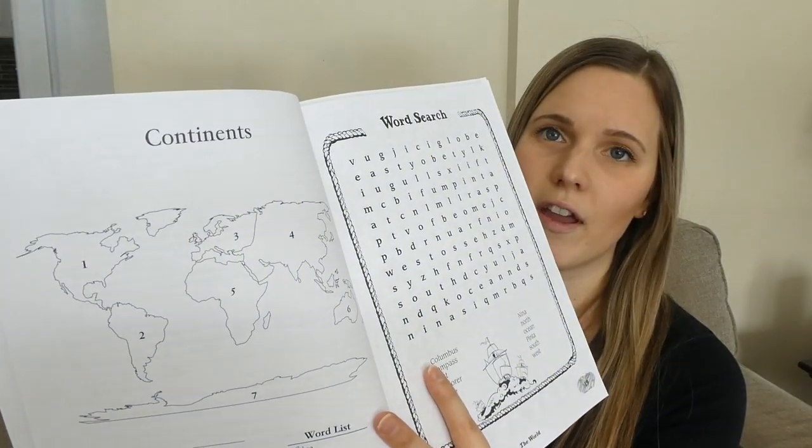So first, like I said, it talks about the world, and so it has talking about the oceans, talking about all the different continents, and the kids are learning like the North and South Pole and all those details. And then it goes into specific continents. So the next page here, reproducible page, all on the continents, and getting the kids to see if they can recognize all the continents as well as the oceans, and then just some fun stuff too. So they do have throughout the book word searches and little mazes and stuff that you can photocopy if you want to. And then it goes into each continent.